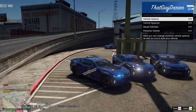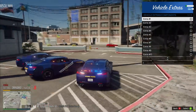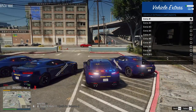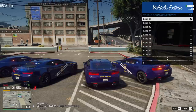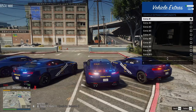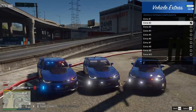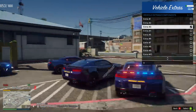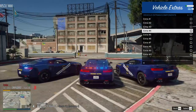Highway Patrol Camaros. Oh yeah, that looks good, bro. Sick, dude. And look, the extras changed the lighting pattern. In the back, I have the directionals going to the left right now. Number 2 is the spotlight. It's the floodlights. I like the in and out. Extra 3 turns off the front.